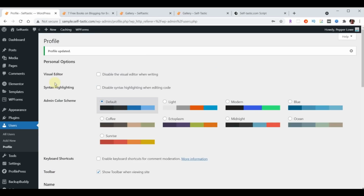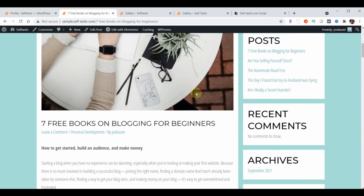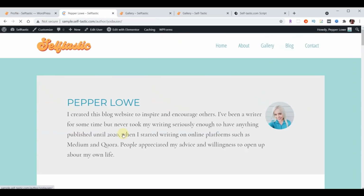Profile's updated. Now if we go back to our post and scroll down, where it says Yoda User, if we reload, it'll now have Bethany's pen name, Pepperlow. If we click on Pepperlow, it now has her picture and it has her bio. Pretty nice, right?